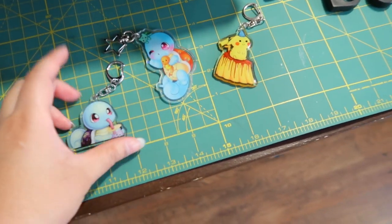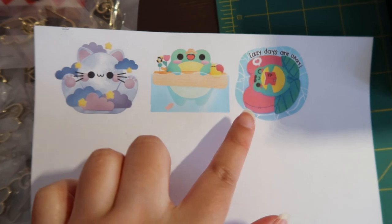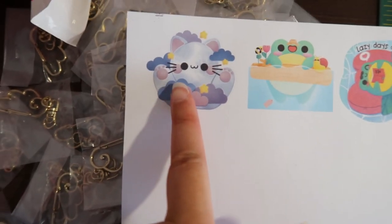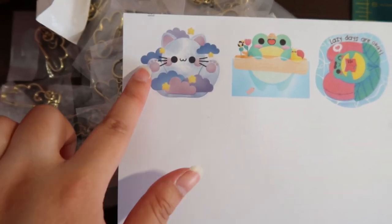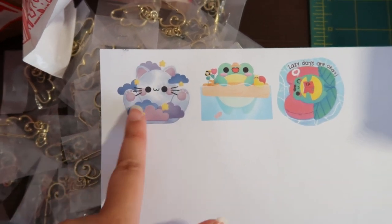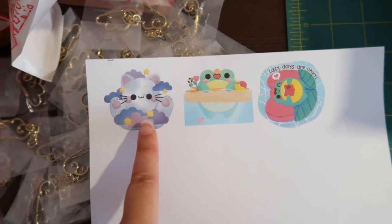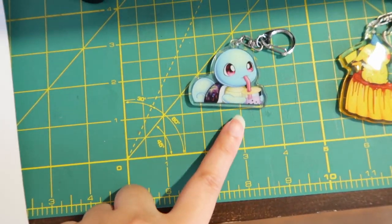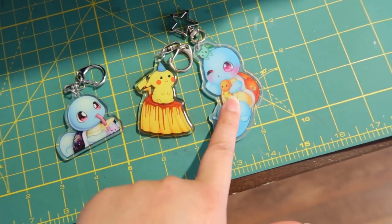And I also had these acrylic keychains out because I'm planning to turn these designs into a new product. You guys haven't seen this one, but this is a moon cat. So it's a cat that's actually the moon, and here's his little paws, and there's some claws and stuff around him. This design and this Captain Froggo design, which is the memo pad, are going to be turned into 2-inch acrylic keychains, and that's about this size right here. So this is a 2-inch charm, this is 2.5, this is 3 inches.